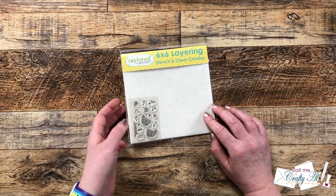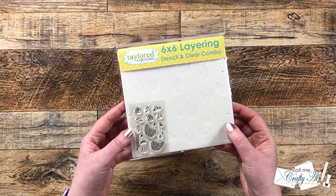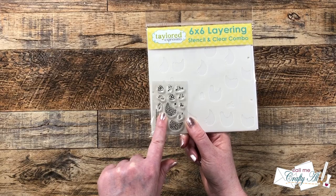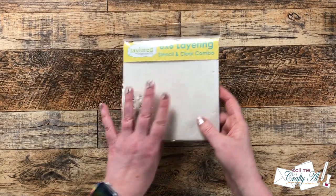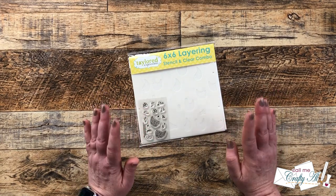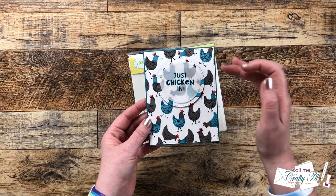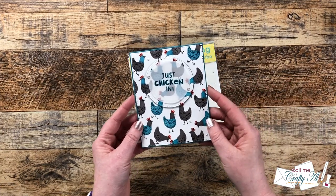One lucky participant is going to win this 6x6 layering stencil and clear combo set from Tailored Expressions. It is called Spring Chickens, and you are going to use the three layers and the little matching accent or accessory stamps to create a sheet full of chickens that you can then make into cards. Now, I hadn't used it at the time of the live, but since then I have, so I just want to give you an example of what it can look like. So here is a look at the card I made using the stencil and stamp combo. And I do have a reel over on Instagram, and I'll link that down below, that shows you how I chose my colors and made the card.